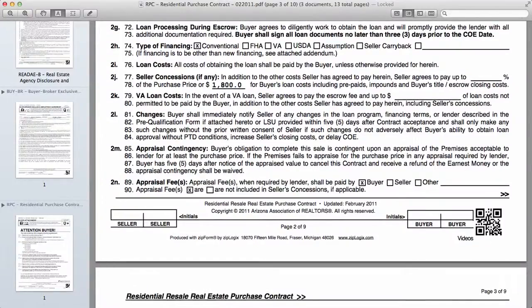And this is probably one of the most important parts of the contract that most people don't go into and kind of breeze over. But line 85 here, the appraisal contingency. It says, in the event that the premises fails to appraise for the purchase price, buyer has 5 days notice after the appraised value. Now, a lot of people think that needs to happen, the appraisal, in the first 10 days of the contract. That's not true. It's nice because then you don't necessarily have to spend money on an inspection, but it does not have to happen. So you do have this right to cancel the contract.